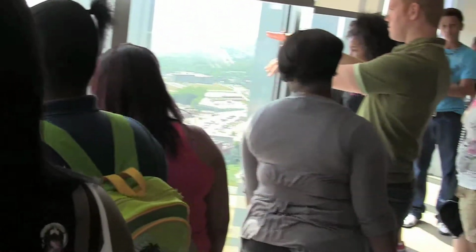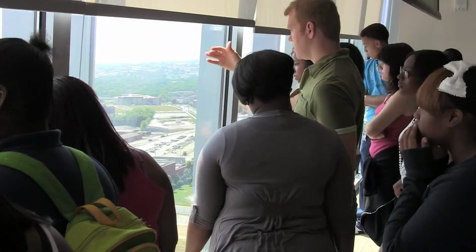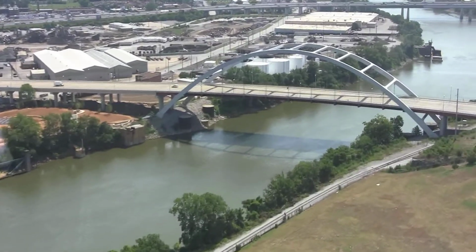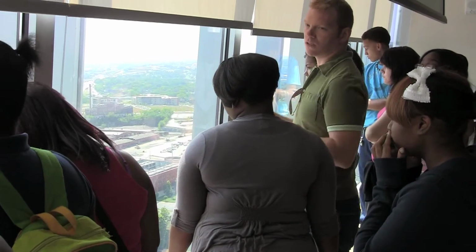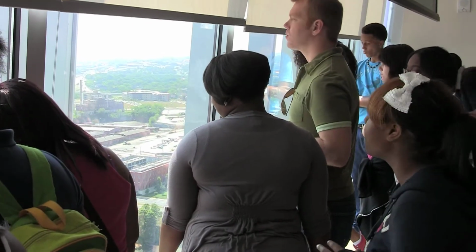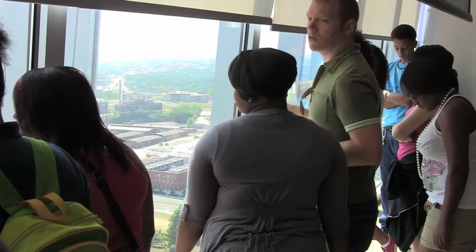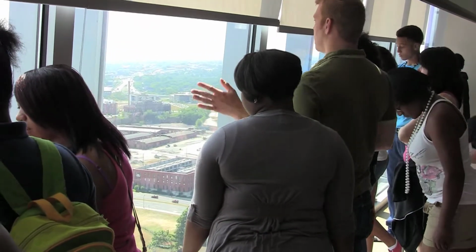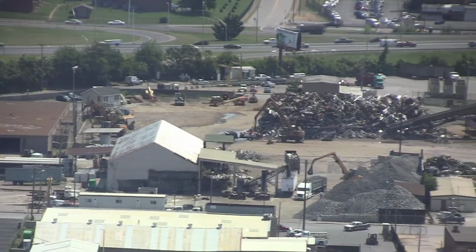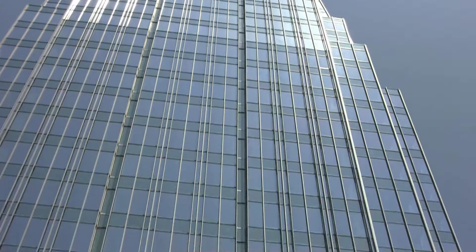See all the warehouse buildings and the recycling center between here and the interstate. That is an area that we're going to be focusing on next week in our design workshops. We're going to be taking that whole area and re-envisioning it as a neighborhood. So if you imagine that all of that stuff is gone, what would you design as your ideal neighborhood to be there?